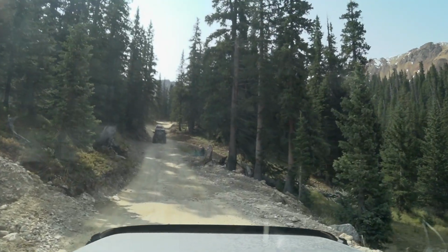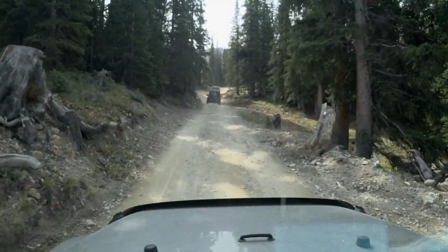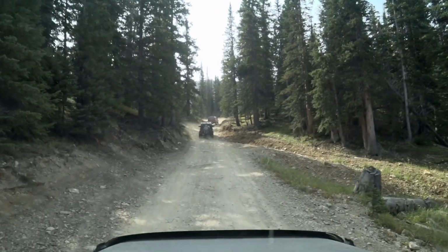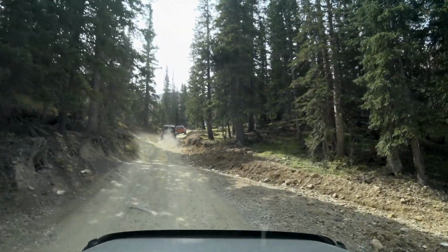Are we coming down the same way? Negative. We're going to continue over the top, go up by Hurricane Mountain, Hurricane Ridge, and then we're going to head over towards California Gulch.